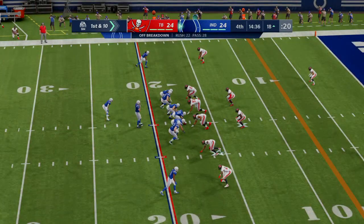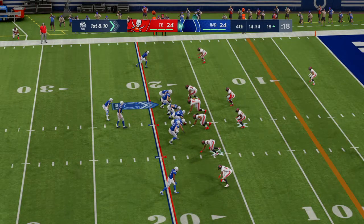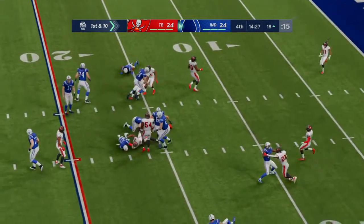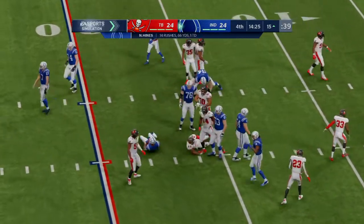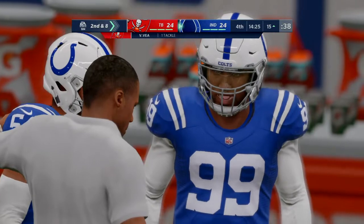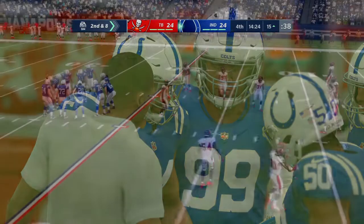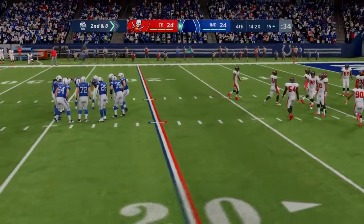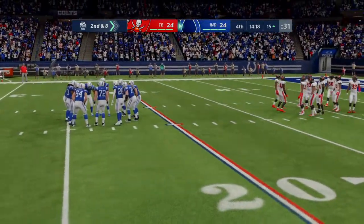So from inside the 20, here's first and 10 at the 18. From the shotgun now, here's an inside give. And he'll be stopped after a gain of only a couple, down to the 15-yard line. And the big fella stuffed that one up in a big way. I think doubling him has to be a priority because you can't move up to the next level if you don't take care of him first.